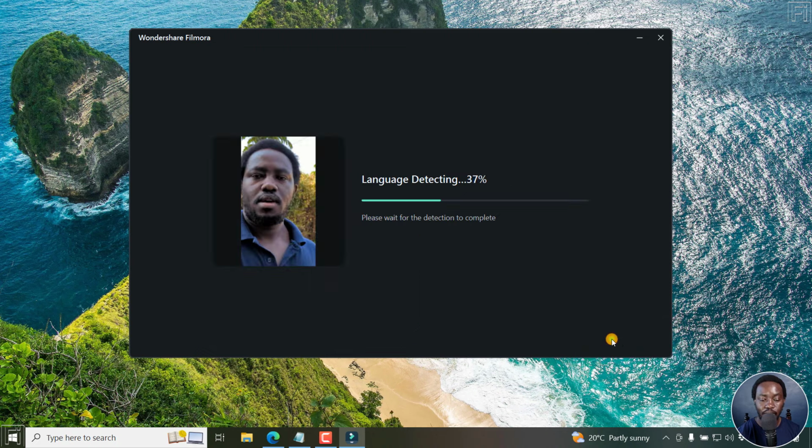So if I click on generate, language detecting, please wait for the detection. It's going to add captions, give all those templates, put them into place, and get my video ready for working with it. And it's obviously uploading to the cloud, and that's why I had to consent to my video being uploaded to Filmora cloud. So it's more or less of a process, but because you want to create short videos for social media quickly with captions and they're framed the way you want them, then it's not much of a hassle to wait for that.